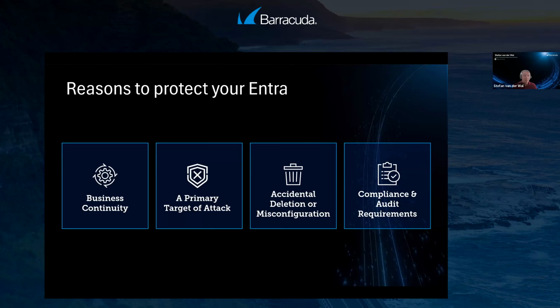Entra ID, because of the data it contains, basically the keys to your kingdom, is a primary target of attack. If I'm a cyber criminal, one of my key goals will always be to get access to Entra ID. To give you an example, a retailer within Europe had the incident where they got access to their Entra ID. The attackers had modified a couple of dormant accounts to have a different password and a different authentication profile. And the retailer couldn't figure out which accounts they had done this to.